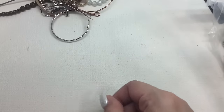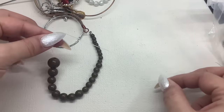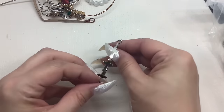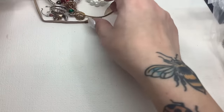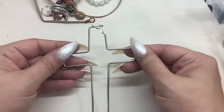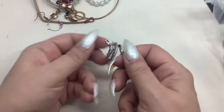What is this? Okay, so we have an open bracelet. Those are all acrylic, so those are going to go into the craft lot. We have an earring with some crosses on it. We'll hold on to that for the mate. Wow, that's a really big earring. Look at that. Oh my gosh. So I guess we'll hold on to that for the mate. We'll see what happens.